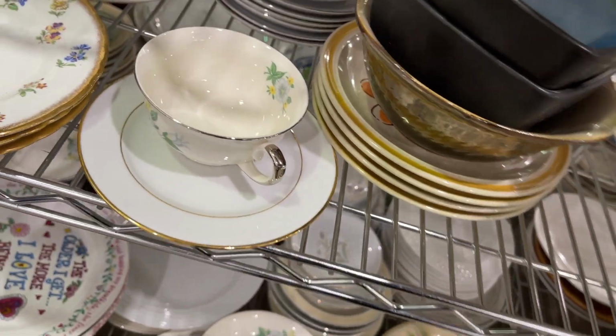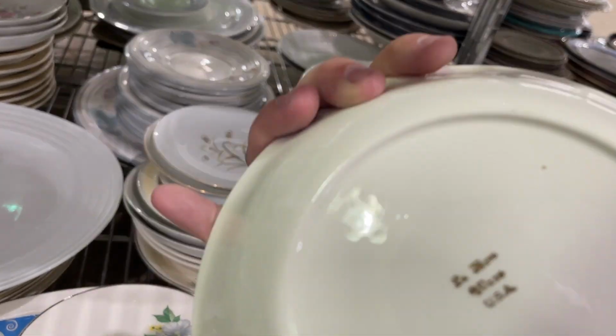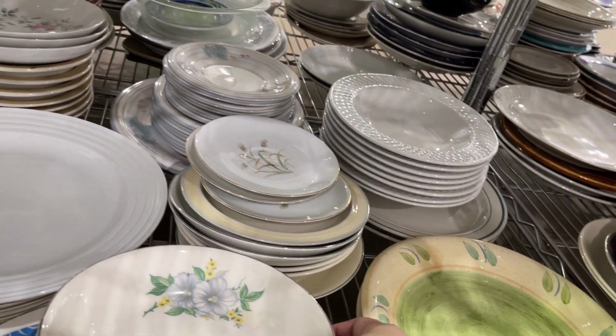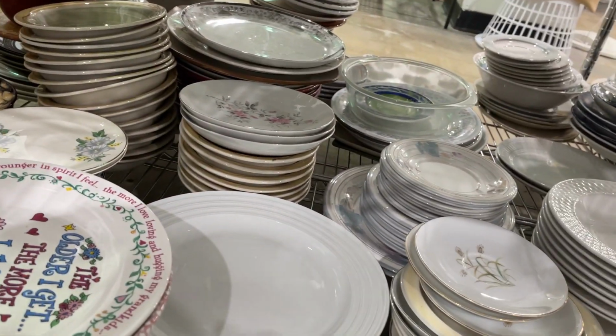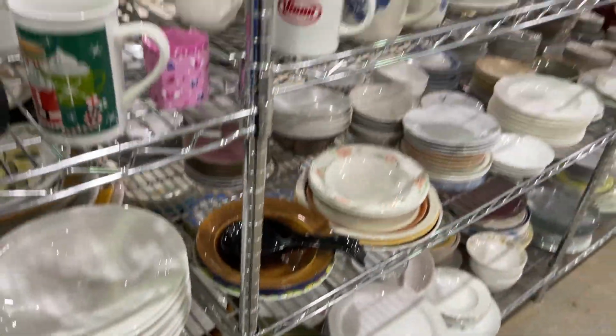Here everything is cheap also, like $1, $2. But anyway, when you go to Goodwill bins, you can get a whole box of different plates and saucers for maybe $4 or $5. They just make up the prices at the register at Goodwill bins.